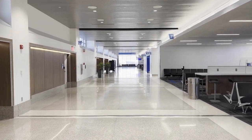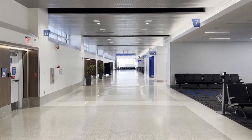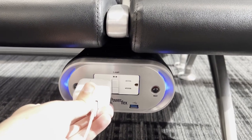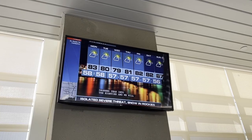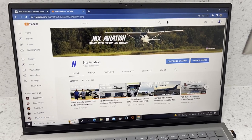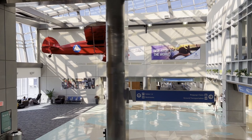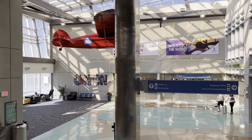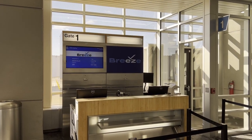But with the renovation completed in 2020, came many modern amenities, such as power and USB ports, hand sanitizing stations, televisions, high-speed free Wi-Fi, and many convenience stores. Overall, it's a very beautiful little terminal, and I definitely recommend flying out of Akron over Cleveland if it's more convenient for you. Here we are at Gate 1.